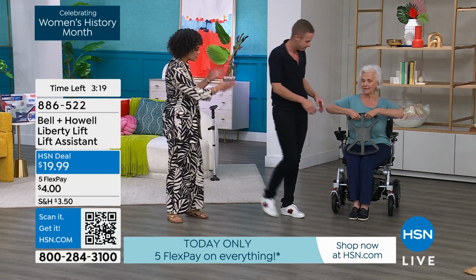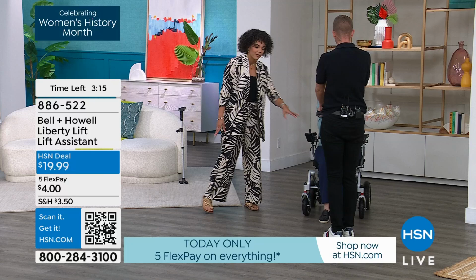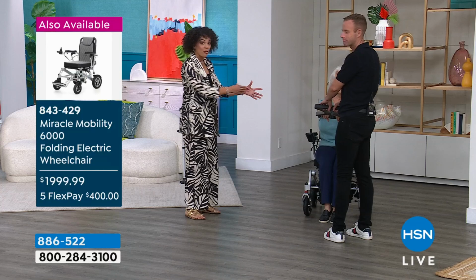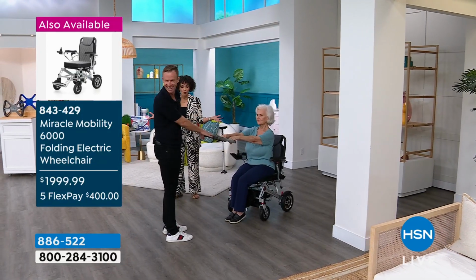And I'll show you that. Here's some Miracle Mobility. This is coming up at the end of the hour. And again, this could still help you just get around a little bit more easily if you're lacking a little bit of endurance. But the Liberty Lift is a great companion to have with this. Thank you, Leah, because it takes no effort whatsoever.